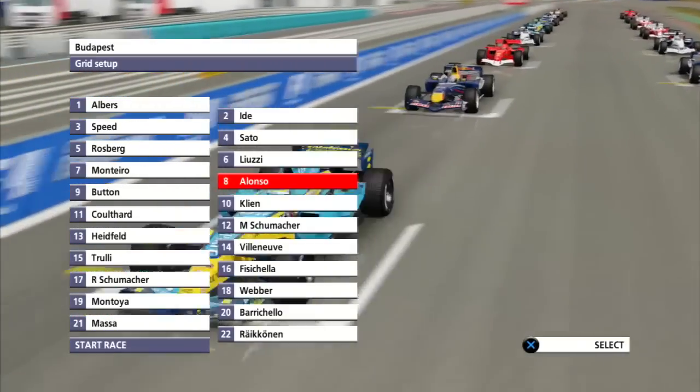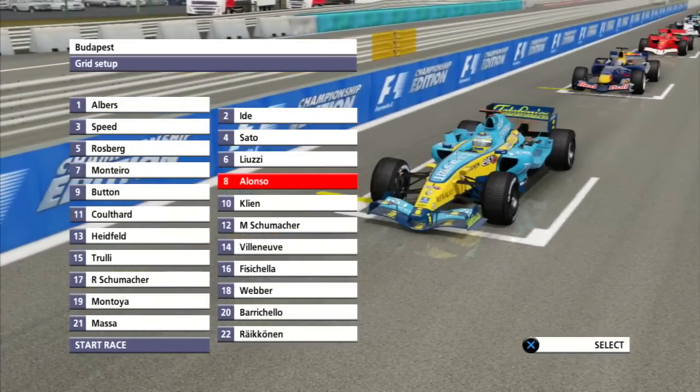Alonso and Schumacher are a little bit more complicated. Now, Alonso in practice got penalised, so in qualifying 1 second would be added onto his quickest lap time. And that was in practice.